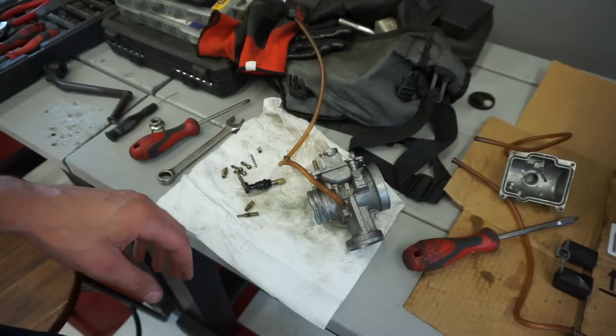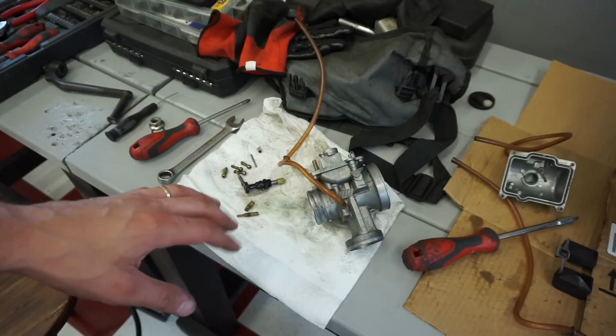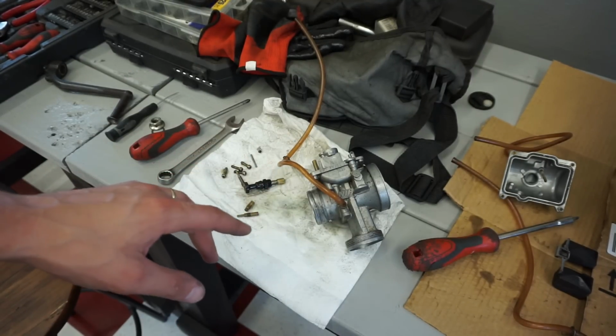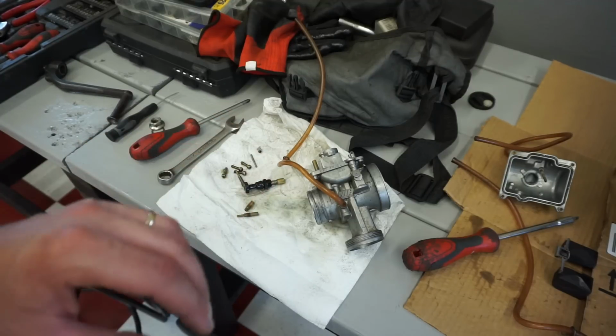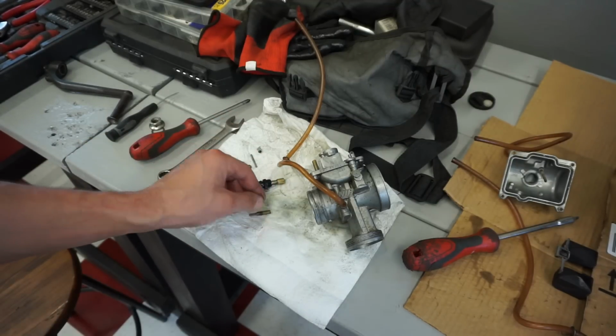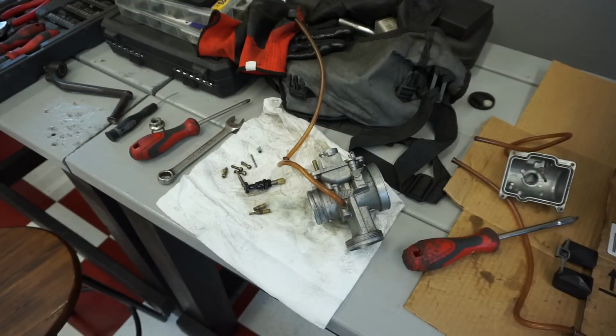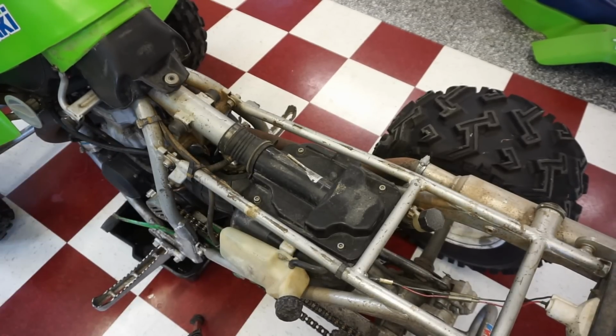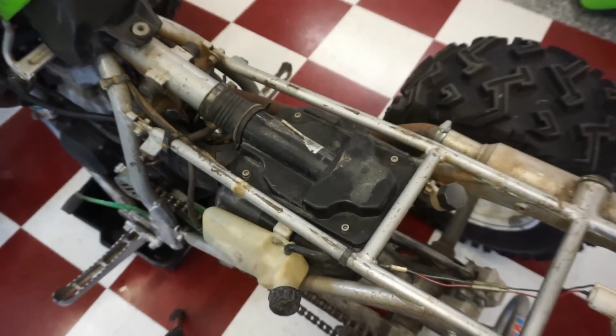If anyone has a 40 millimeter PWK Keihin carburetor on their Tecate 4 from '87, please let me know what you guys are running for jetting, because I'd like a little bit more bottom end, but I might have to get a new carburetor for that. Alright, carburetor is all clean, back installed. Let's check out the air filter next.